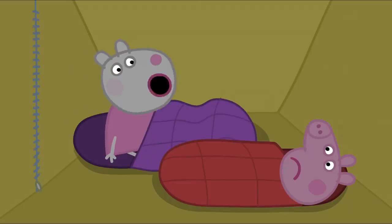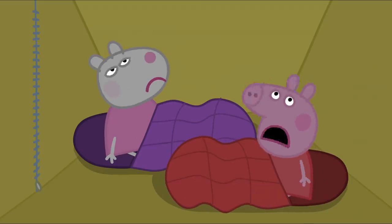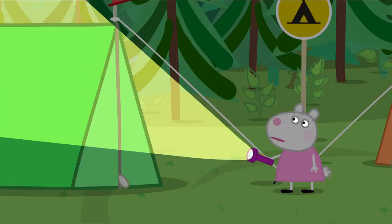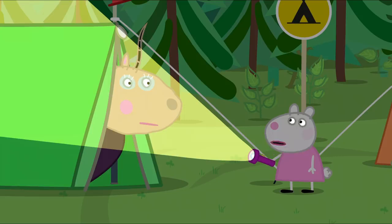What was that funny noise? I don't know. There it is again. Susie, where are you going? Madam Gazelle! I'm a bit scared. Oh, would you like to come in? Yes, please.